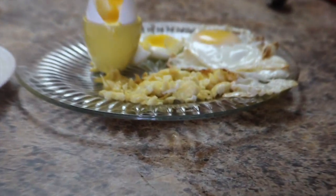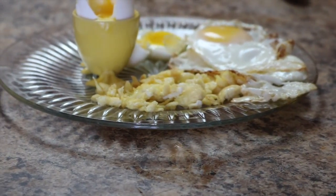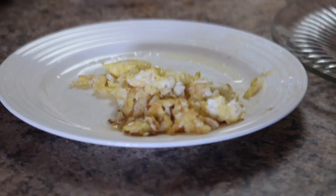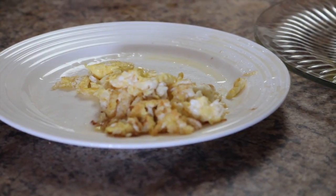So here is the difference. These are the ones that were just fried, were scrambled earlier. They don't look like they got a lot of life in them. Now here are the new ones. Here, I'll bring them even closer. These are the new ones. They don't look so dead. They look like they're more moist and they're more fluffy.